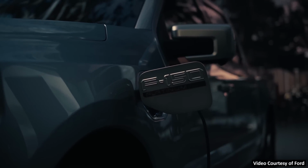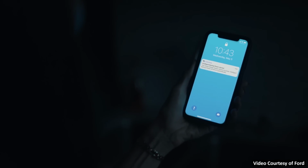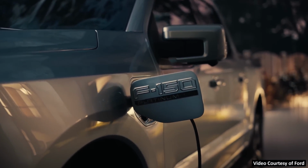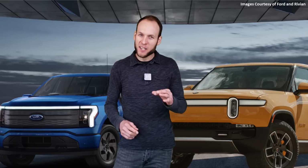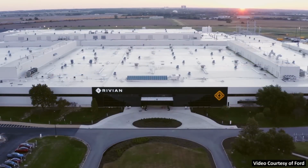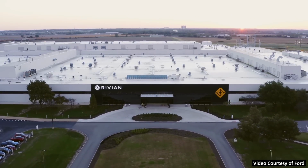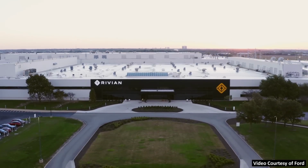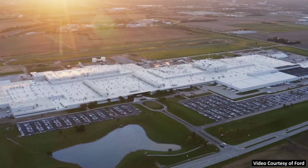I do want to mention, although this is not necessarily directly work related, the F-150 Lightning does have vehicle to home and vehicle to vehicle capabilities if you purchase extra equipment. On the flip side, the Rivian R1T does not currently have vehicle to home or vehicle to vehicle capabilities. However, Rivian in their Q4 2021 investors presentation said that vehicle to vehicle and vehicle to home bi-directional charging functionality is coming and is currently in development.